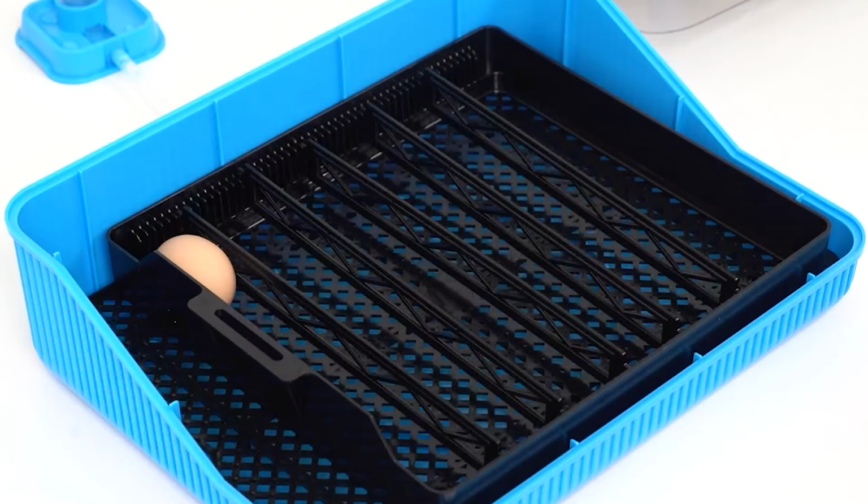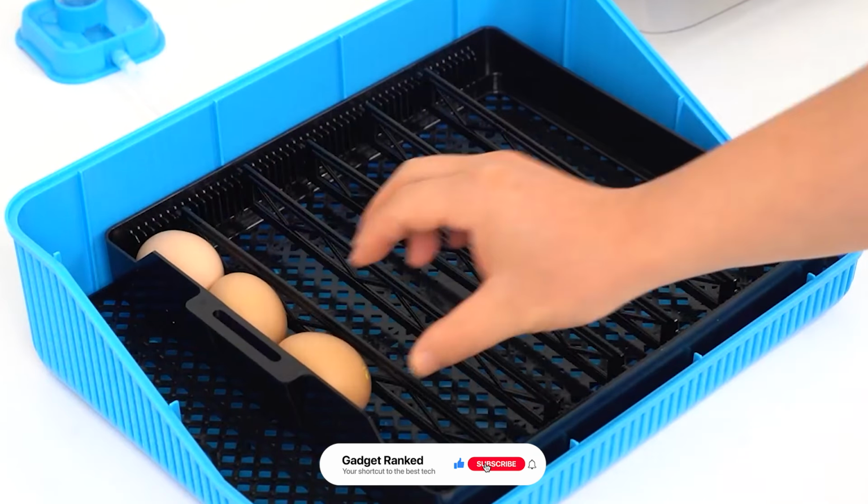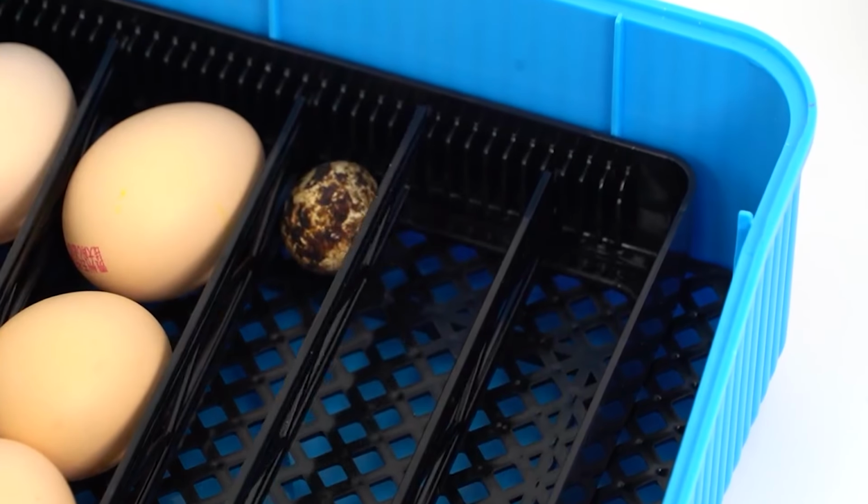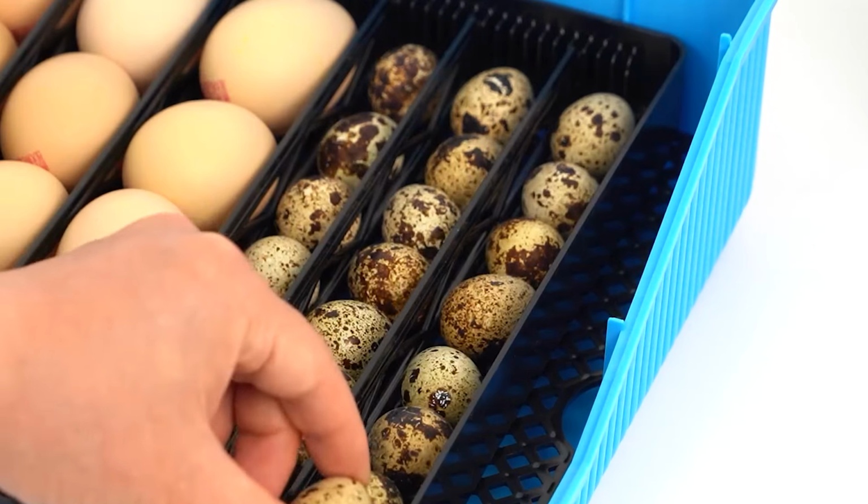Whether you're raising backyard chickens or running a small homestead, having the right egg incubator makes all the difference. In this video, I'm counting down the 7 best egg incubators you can get right now.